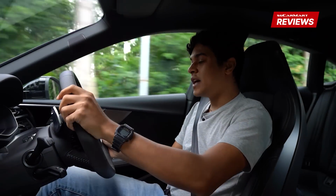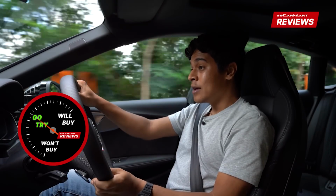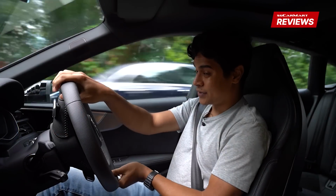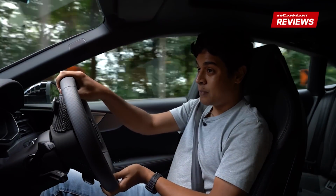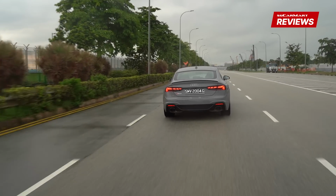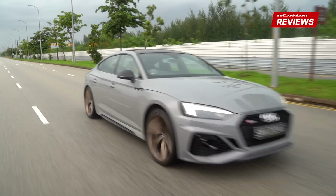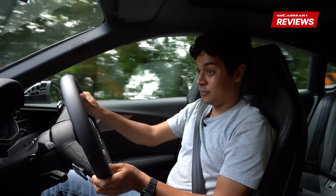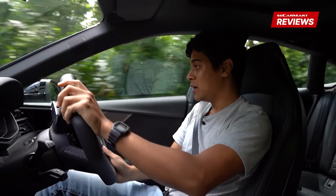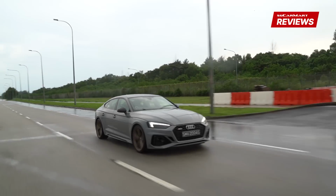So, is the Audi RS5 Sportback a will buy, won't buy, or go try? Well, for me, it is a go try, partly because there is a better driver's car out there, which is the BMW M3. But I say go try because this car is very approachable. You can drive it fast if you want to, but it won't bite you, which I think is good. It's very good actually, and it's quite nice to drive also in Singapore. So if you ask me, go try the Audi RS5 Sportback if you're looking for a high performance sedan.